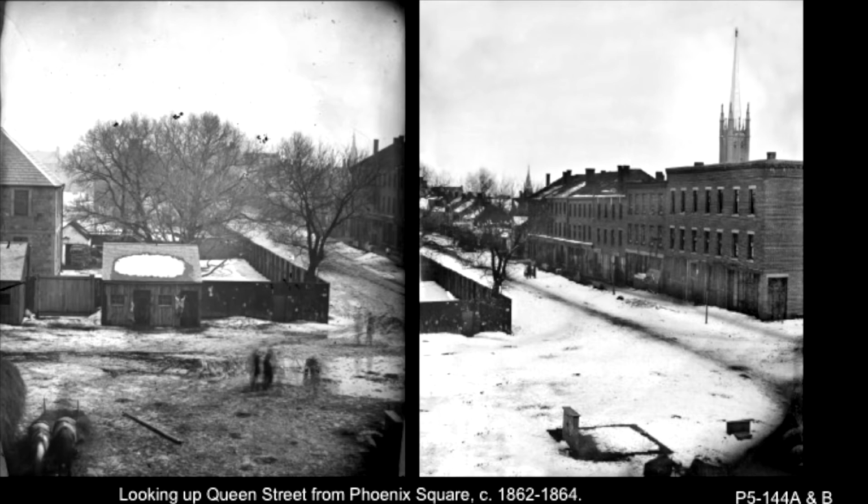These are, yes, looking up Queen Street towards Regent Street, from a position roughly in front of City Hall. Looking down it, we're going to zoom in on different portions of these images as well. And this is 1862 to 1864, so at a minimum 3 years before Confederation.